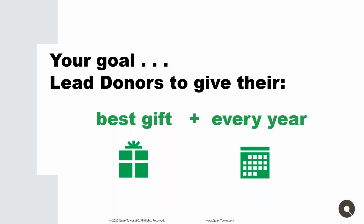Imagine right now if every donor in your donor file was giving their best gift. It'd be crazy. If they all understood what it meant to give their best gift, would it be triple? I don't know what it would be. It would be wild. And then we want them to give that gift every year.